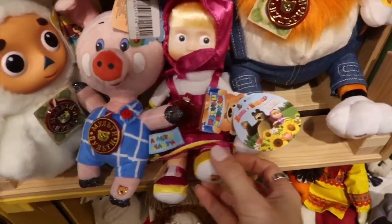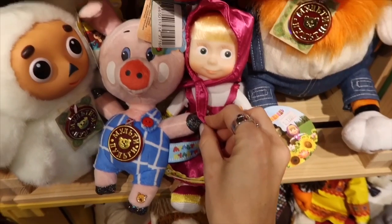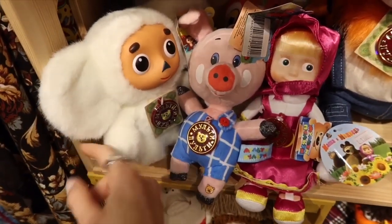Toy Masha and the bear. So cute. And this is Чебурашка.